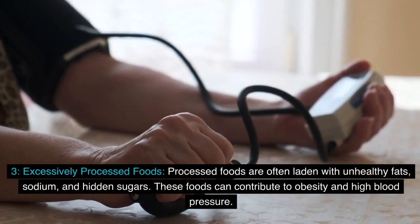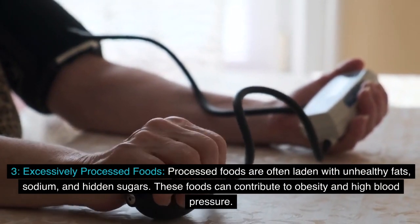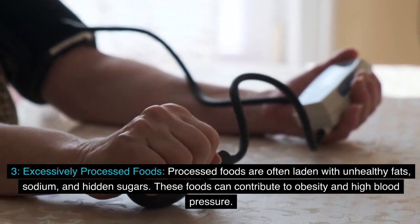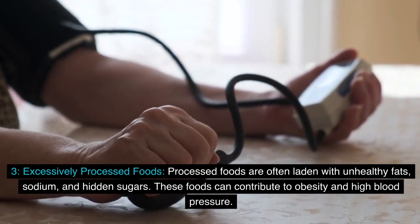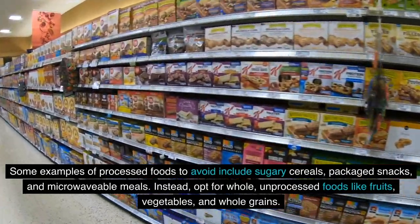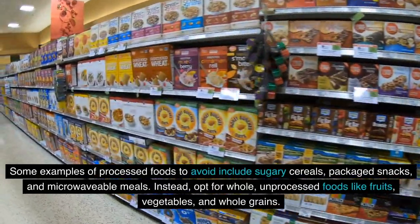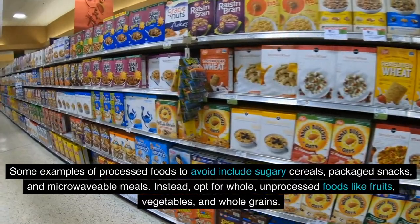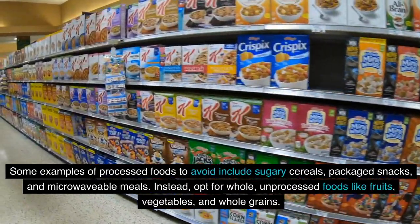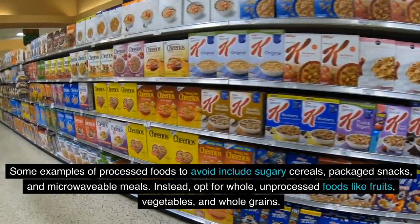3. Excessively processed foods. Processed foods are often laden with unhealthy fats, sodium, and hidden sugars. These foods can contribute to obesity and high blood pressure. Some examples of processed foods to avoid include sugary cereals, packaged snacks, and microwavable meals. Instead, opt for whole, unprocessed foods like fruits, vegetables, and whole grains.